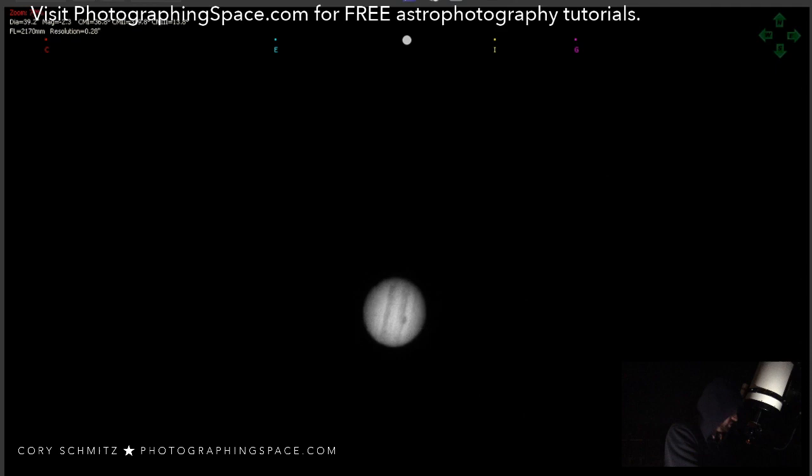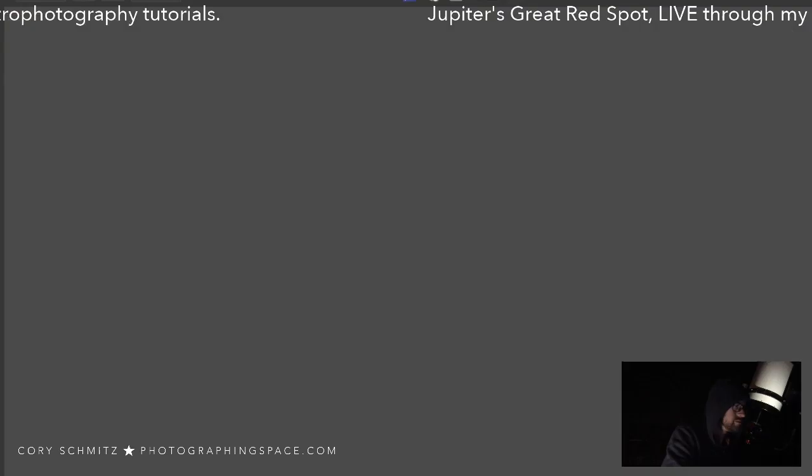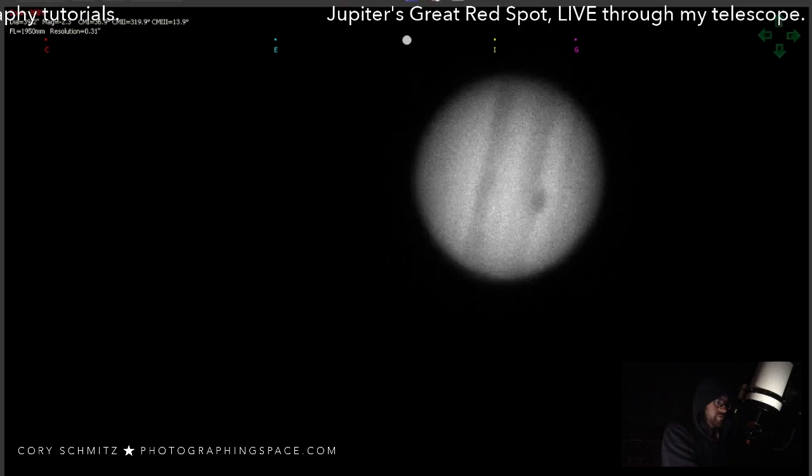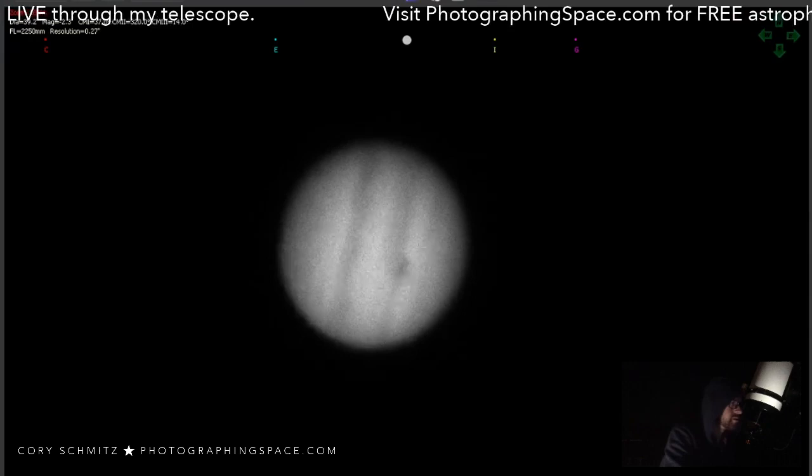It's fixable, but now I have to start over. This is what I get for not spending $1 million on a super nice telescope mount. But that's okay because I'm not going to do that. Okay, I'm gonna have to start this over now. Lame.